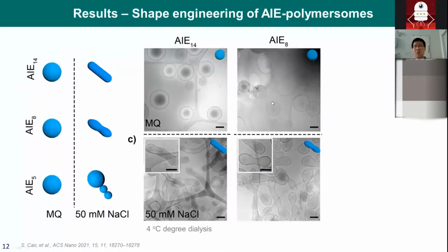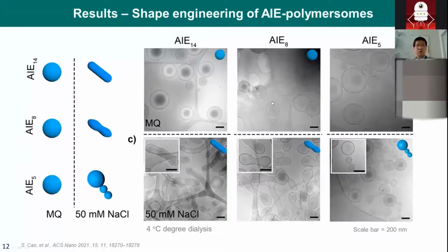What is very interesting is that if we further decrease the chain length, you can clearly see the shape change engineered into a very unique cucurbit-like morphology. The cucurbit-like morphology has also been further verified by cryo-electron tomography and 3D reconstruction.